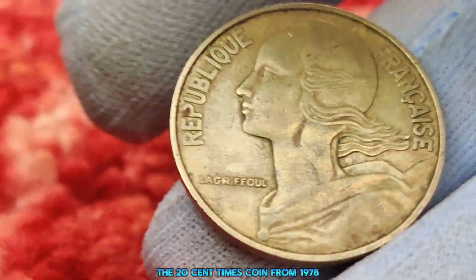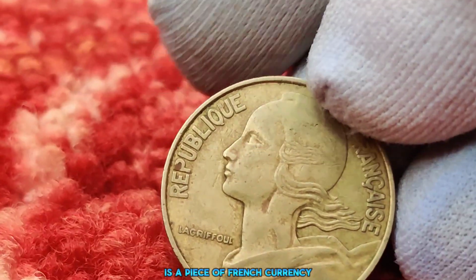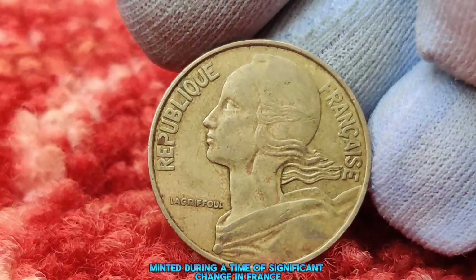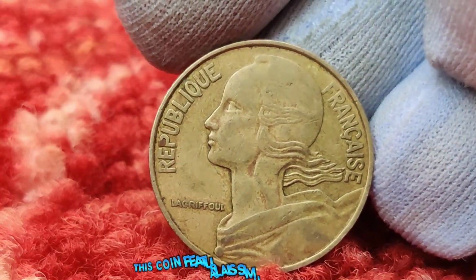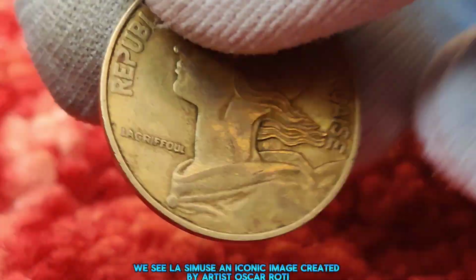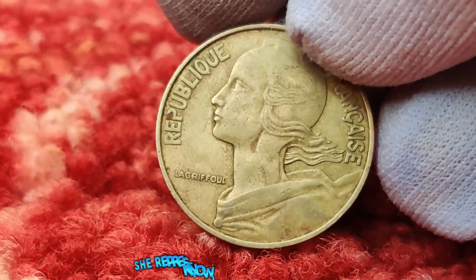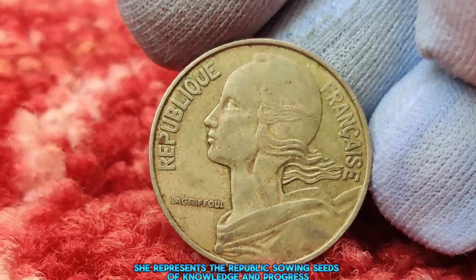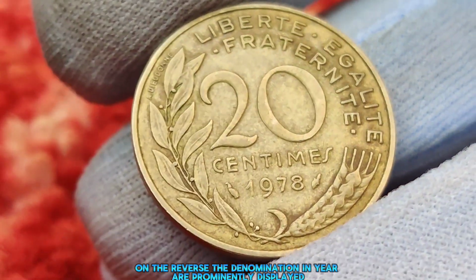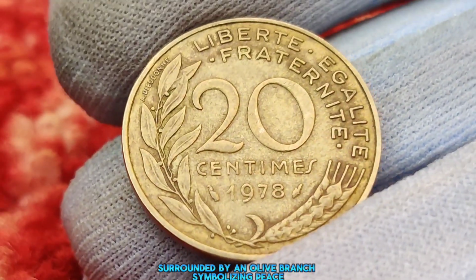The 20 centimes coin from 1978 is a piece of French currency that holds both historical and aesthetic value. Minted during a time of significant change in France, this coin features the beautiful design of the Semeuse, or the sower. On the obverse, we see La Semeuse, an iconic image created by artist Oscar Roty. She represents the Republic sowing seeds of knowledge and progress. On the reverse, the denomination and year are prominently displayed, surrounded by an olive branch symbolizing peace.